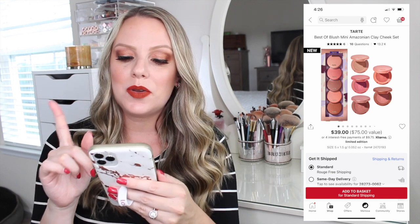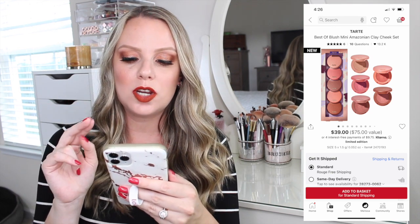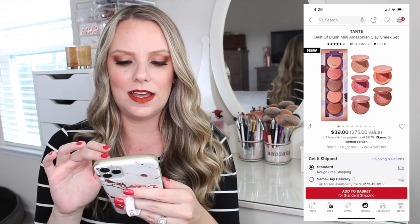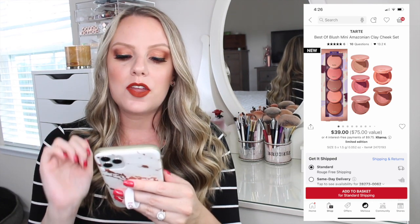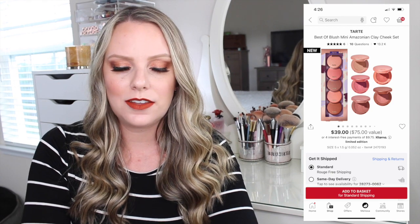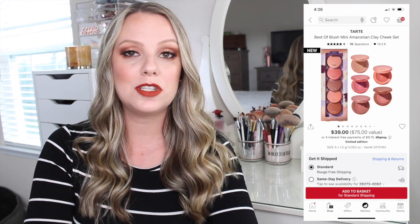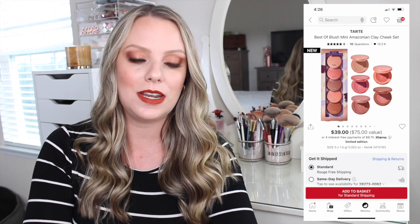So it has Exposed, which is amazing, Charmed, Delight, Captivating, and it looks like Fantasy is a highlighter. $39, a $79 value. This would make a really cute stocking stuffer as well if you have a teenage daughter or multiple daughters or girls or friends that you want to give blush to.